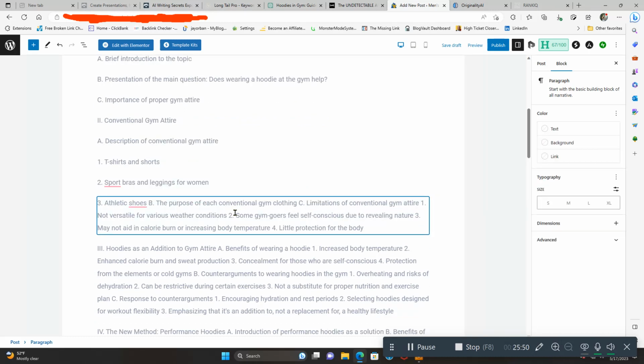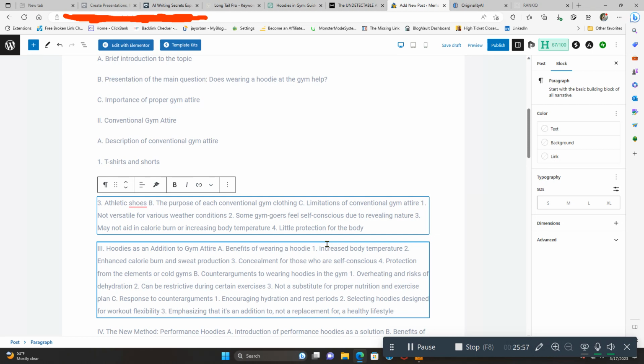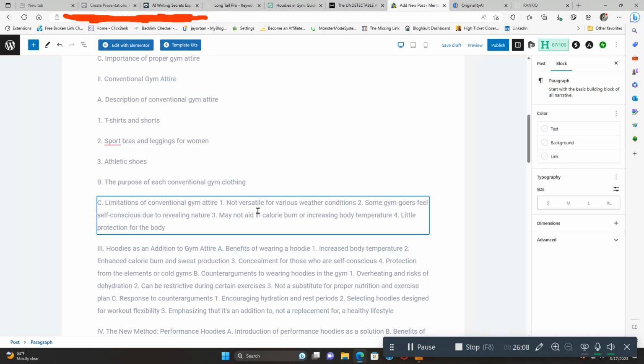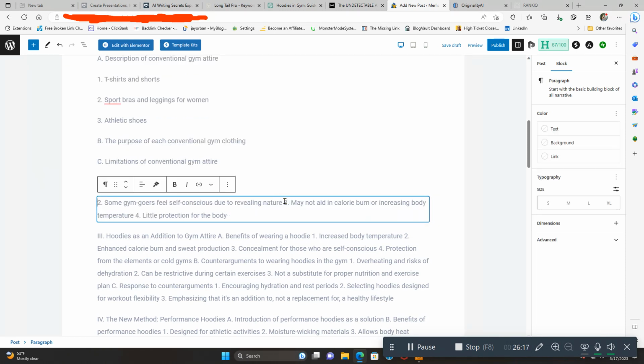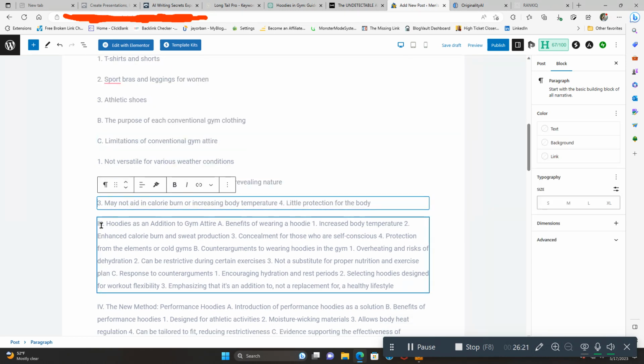Let's see here. Okay, we got the introduction. 2A, 1, 2, 3. All right, let's break this all up. And I'm going to do 2 paragraphs here. I'm not going to do the whole thing because I want to speed up this video, and so you don't watch me do the whole article because it's going to take a minute. But we're going to do the first 2 here, and I'm going to take you through my process.